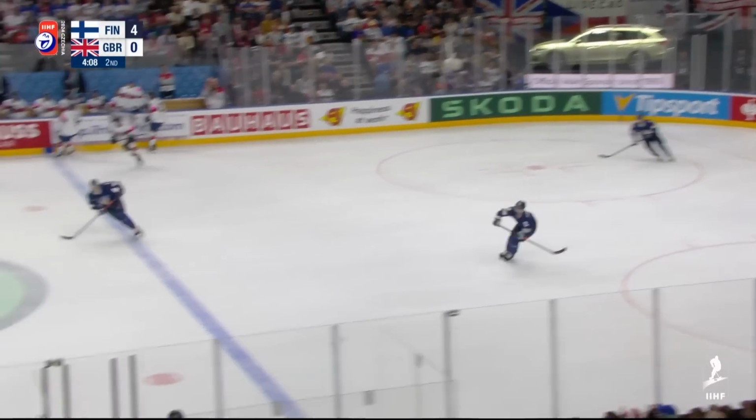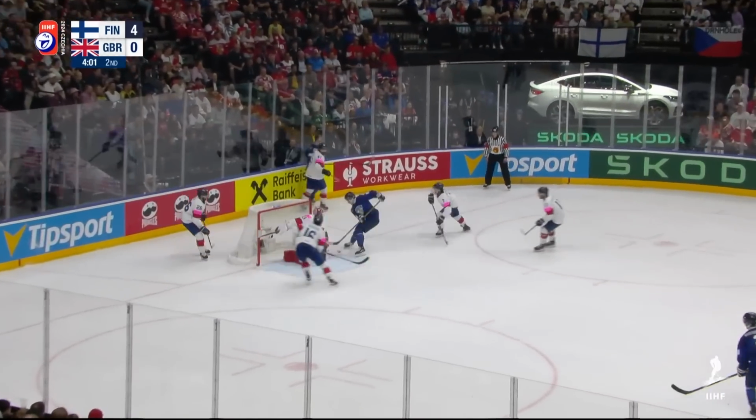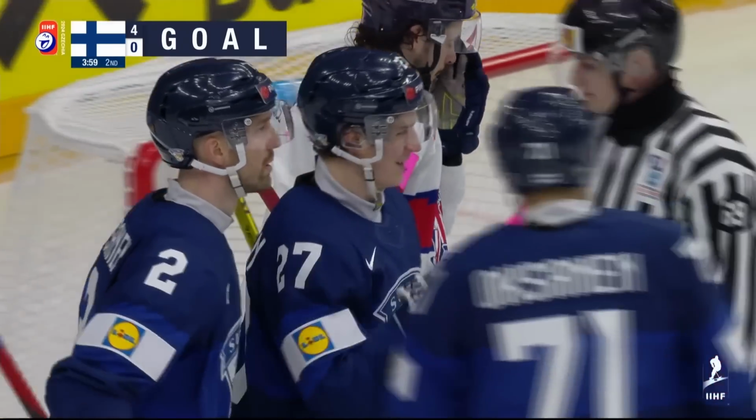Kaski. Back across to Risanen. And Granlund ships it back down to the British zone. Puljujärvi on it. Centers a quick chance in tight. And Kapanen scores on the rebound. Oliver Kapanen's got his second. And it's 5-0 Finland.